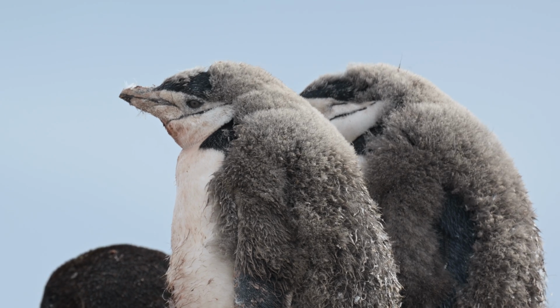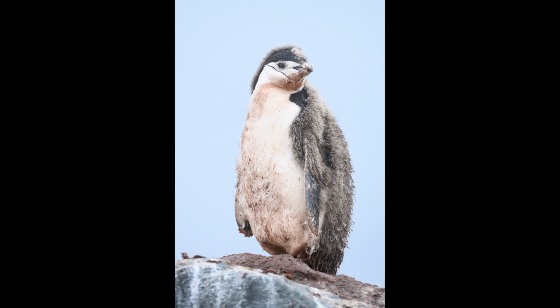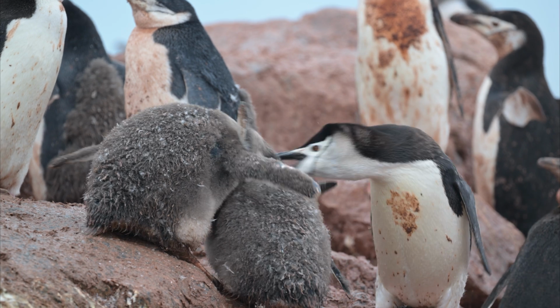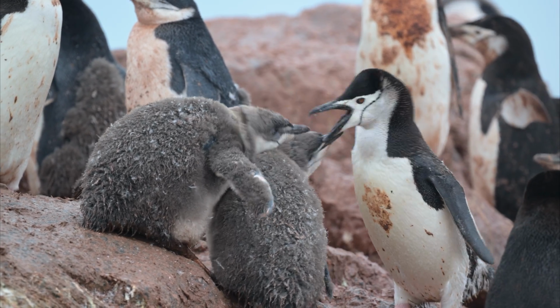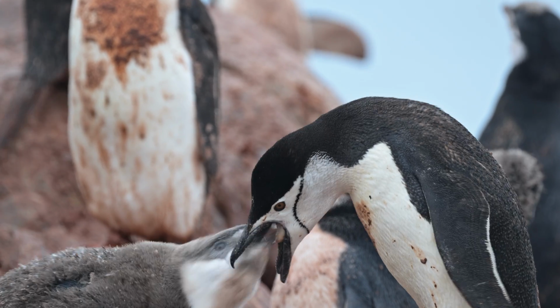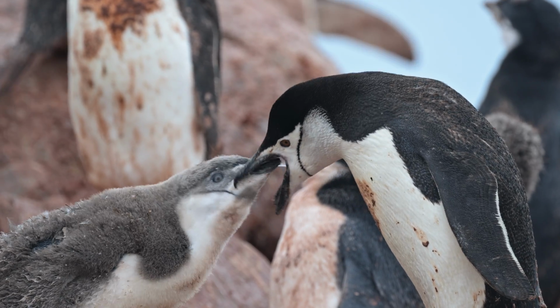The chicks are near fledging age, in various states of crazy molt and covered in mud and guano. So it's a pretty filthy scene out here, and still some raucous adults kind of announcing their territory and being quite noisy back there.